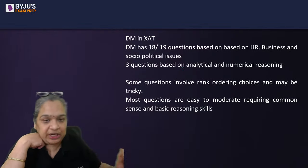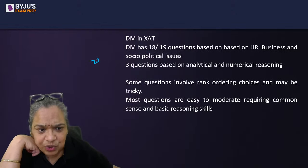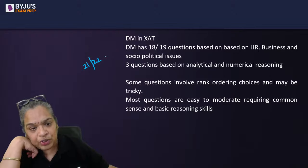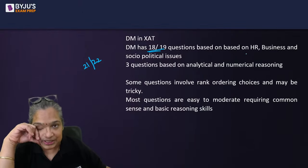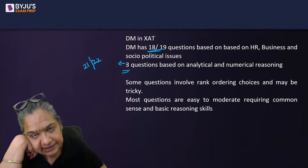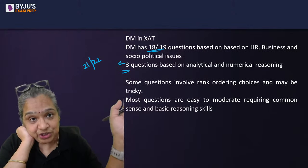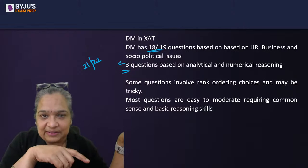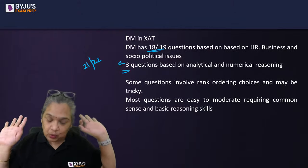Let us first look at what it tests. There are 18 to 19 questions on HR. Last year there were 22 questions. So generally the DM section has 21 to 22 questions, out of which 18 to 19, a majority, are HR, business and socio-political issues. 3 questions, that is one set, will be based on analytical and numerical logic. You'll have numbers, but it doesn't involve any great calculation. I am zero with numbers, but sometimes when I look at the numbers, I can guess, this one is more, this one is less. It's actually pretty doable. Unless there are too many variations, then I don't go anywhere near the set.